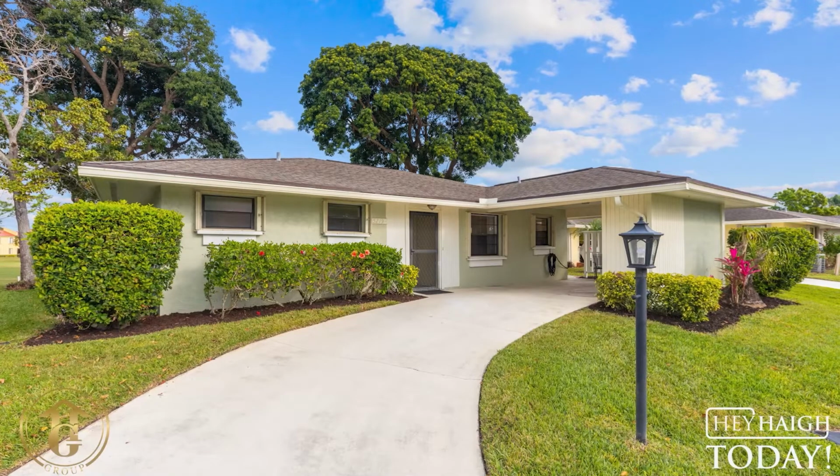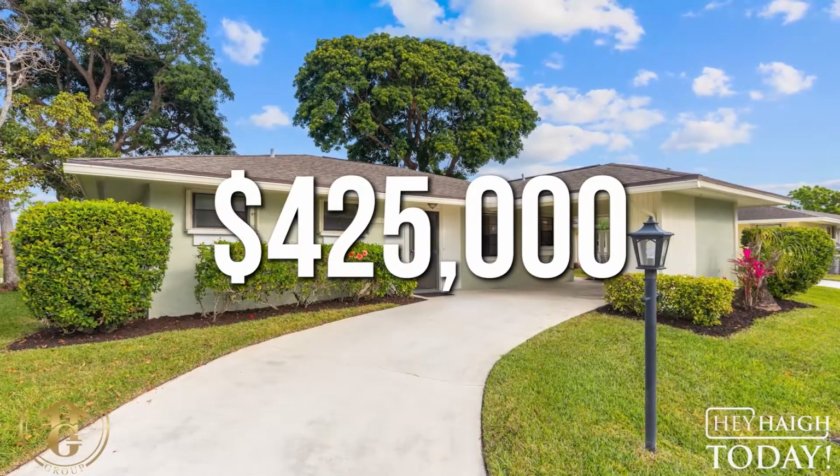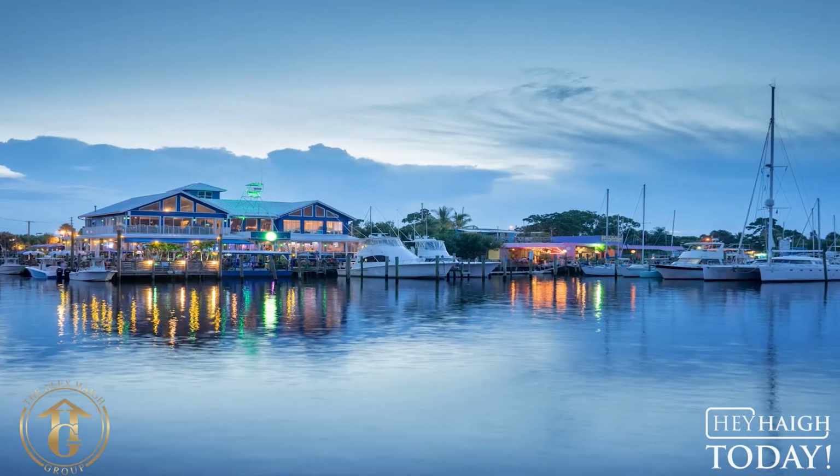All right, so let's talk about prices in Rocky Point. The average median sale price for a home in Rocky Point is around $425,000. You can find some homes for $325,000, but you're going to be looking at an average of probably $425,000, and you can go up from there again, because remember, the perimeter has those McMansions that are going to be a little higher in price.